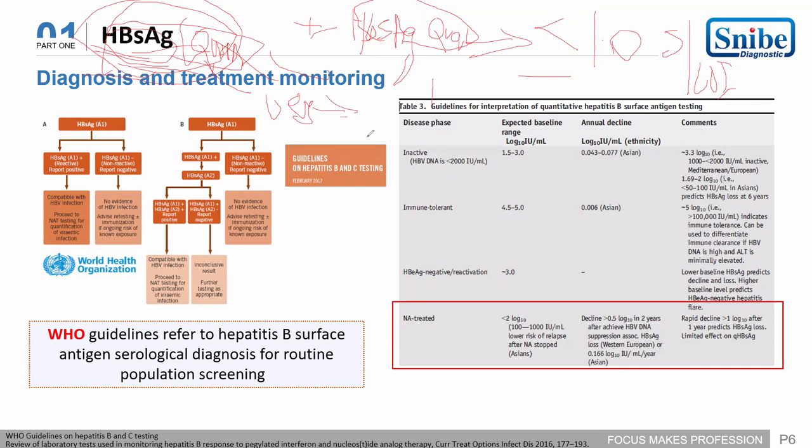So these results can be used as a baseline, and after the treatment is started, according to the physician's requirement, 1 month, 2 months, or 3 months after treatment, when they repeat the same HBsAg quantitative test, the increase or decrease against the baseline value shows the prognosis status of that patient in response to the hepatitis B treatment.